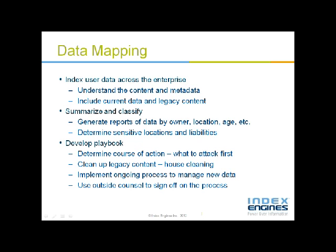So in terms of data mapping, what we're talking about is a bit different from the traditional data maps. Traditional data maps have been based on interviews, on-site interviews, and more of a manual process in determining the infrastructure, what type of data is on what server, what department owns it, what's the sensitivity of the content, what types of applications, and so on.